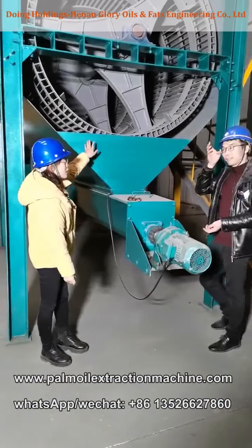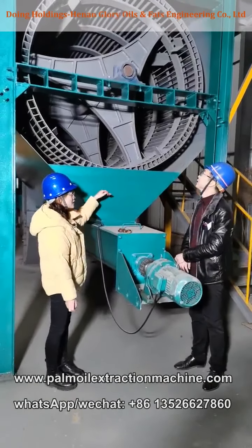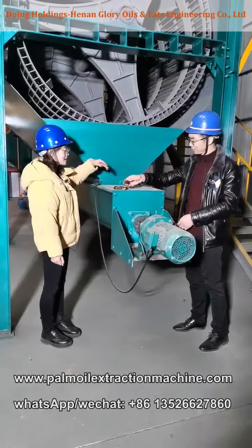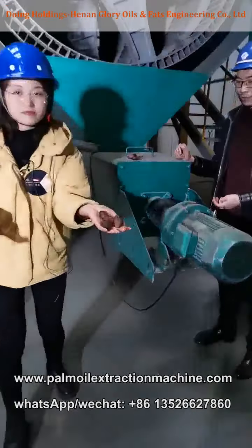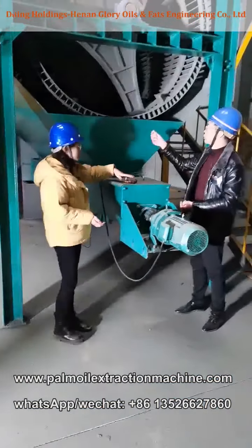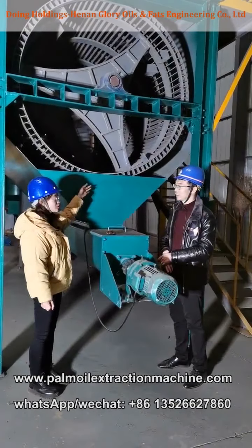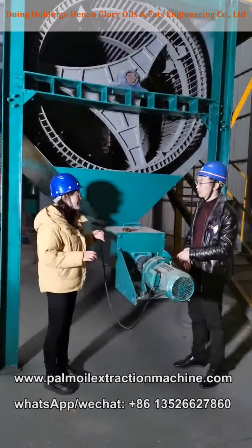This is an automatic thresher. The thresher function is to separate the palm fruit from the bunches. You can see it, this is our palm fruit. So the palm fruit and the palm bunch will separate here. And this is a drum type thresher, a rolling drum type thresher. So it is automatic.